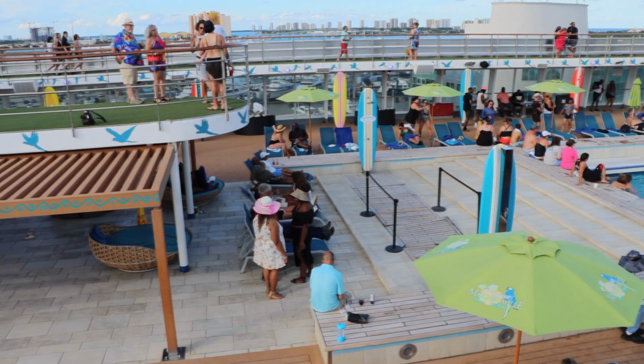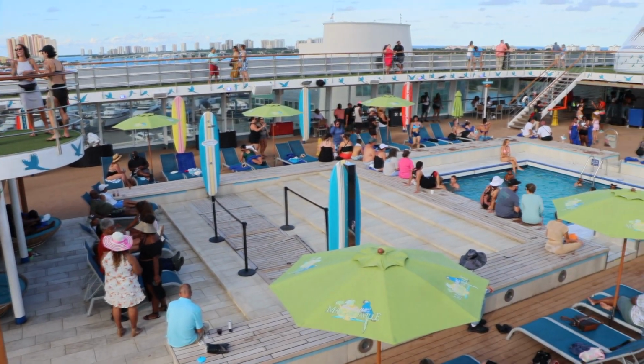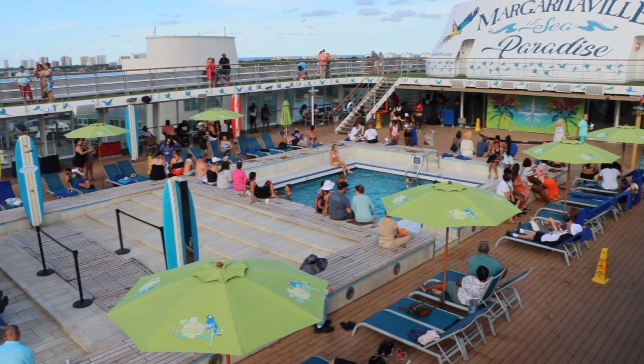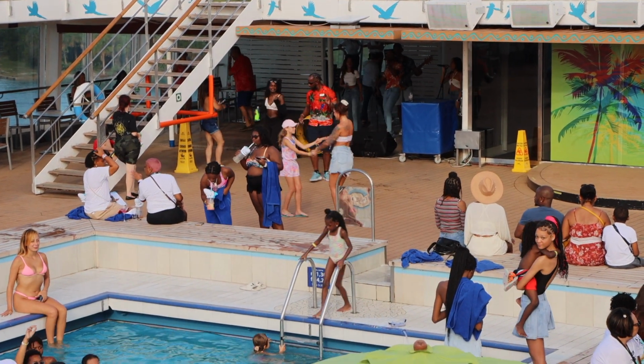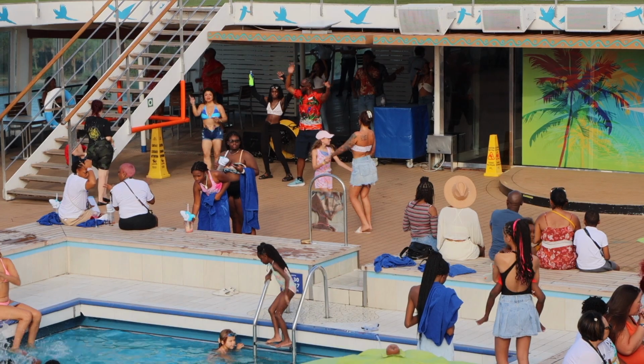All right, so here we are, top deck. We're ready for Sailway, having a party up here at Margaritaville. I don't think I've ever seen so few people on a cruise, ever. It's a small ship, yeah. But even for being a small ship, there's not that many people. The energy's just not there compared to a normal ship. There's one guy trying to hype everybody up, a couple kids, and one drunk guy, and that's the extent of the dance floor.